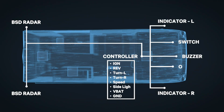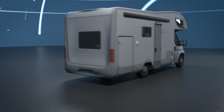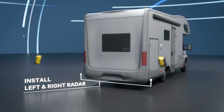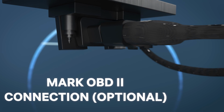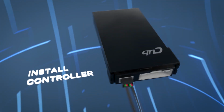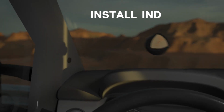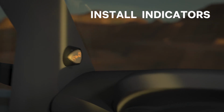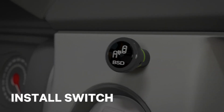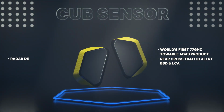CUB systems are always easy to install, with an OEM appearance and quality. Outstanding features and performance protect your family and RV.